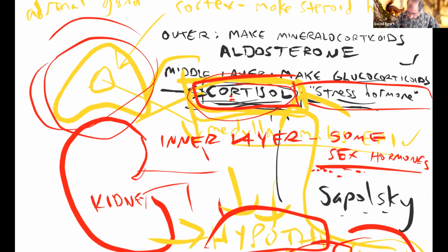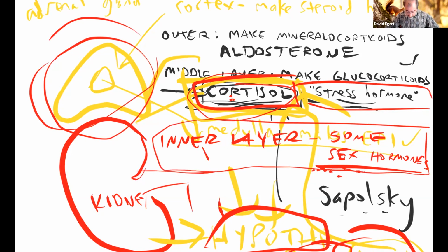It's worth knowing that there are some sex hormones being made in the inner layer, and both males and females have lots of different sex hormones. It's not that women are just estrogen and progesterone and males are just testosterone, it has to do with how much of the different ones you have. Testosterone is responsible for libido, sex drive, in both men and women. We'll talk a little more about that.